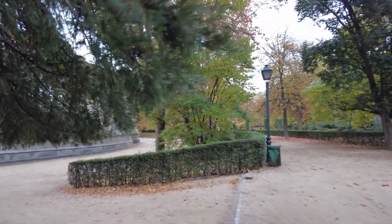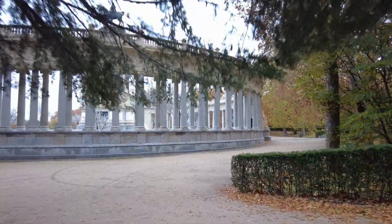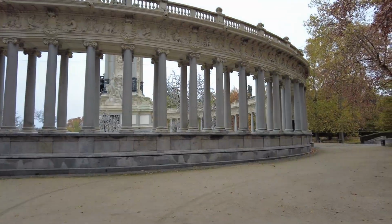Also in the Retiro Park is the Forest of Remembrance, Bosque del Recuerdo, a memorial monument to commemorate the 191 victims of the 2004 Madrid train bombings.